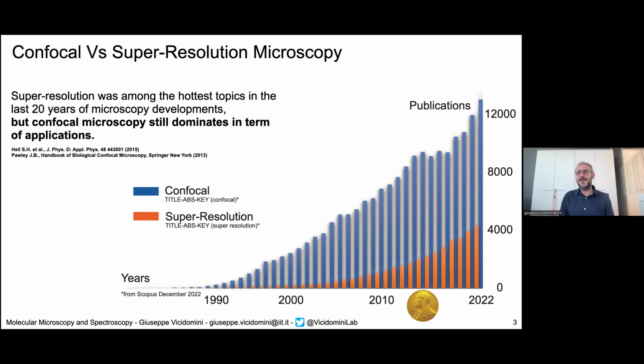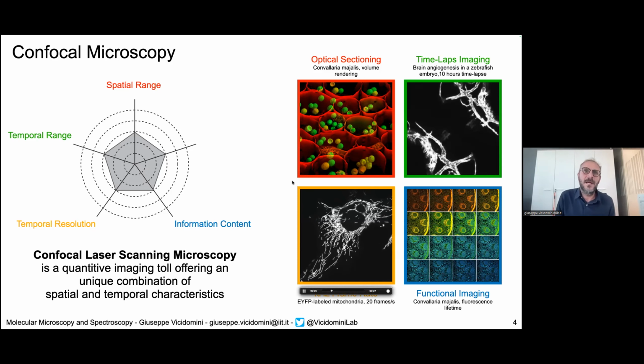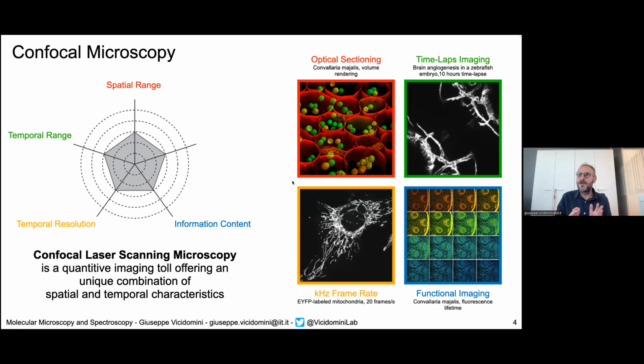It has an exponential growth, but confocal microscopy is still in our daily life when you are in a research lab, in a life science lab. The reason for this popularity, in my opinion, is that confocal laser scanning microscopy is, first, a quantitative technique. And that's super important. You want to have data. You don't want to have only pretty nice images. But anyway, it offers you a unique combination of spatial and temporal characteristics and gives you access to a lot of information about the sample.